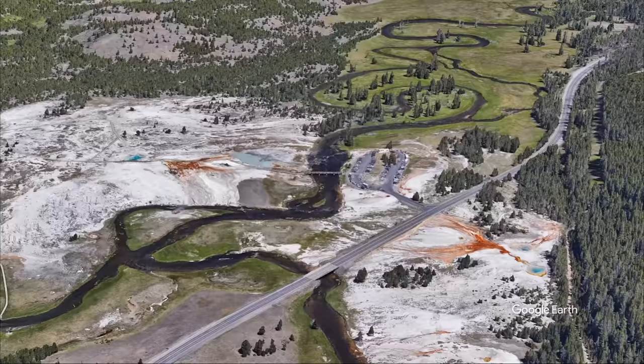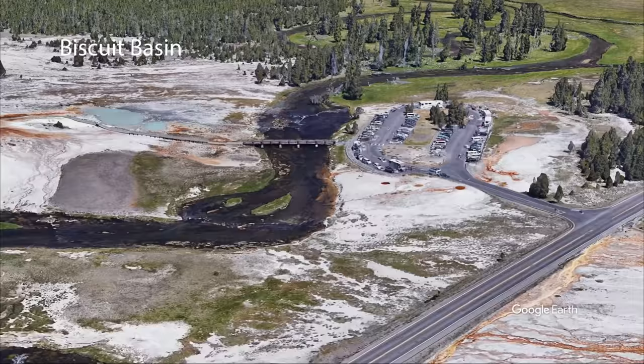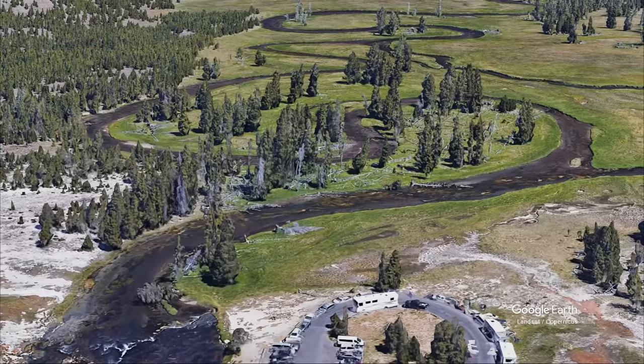From what I've read, Biscuit Basin is one of the more challenging sections of the Firehole River. The river here has a few deep runs and holes and is reputed to hold some of the larger trout. For this reason, Biscuit Basin gets more fishing pressure and attracts more experienced fly fishermen, resulting in the trout being a little skittish and becoming a little savvy themselves.